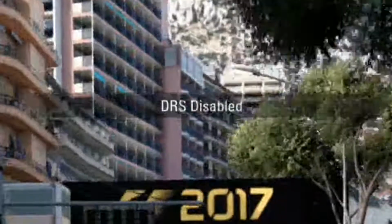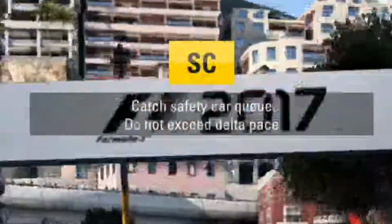Safety car, safety car. No overtaking. Reduce your pace. Keep your delta number positive as we form up.